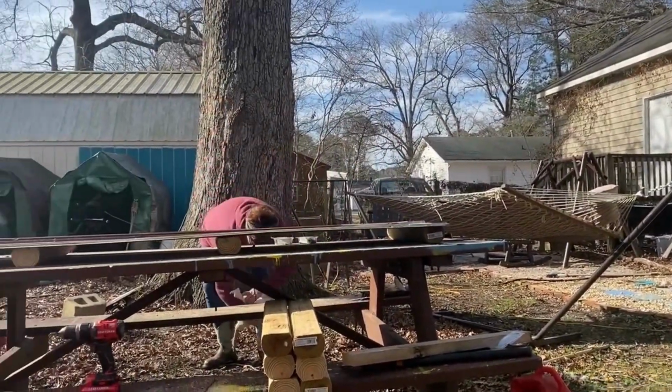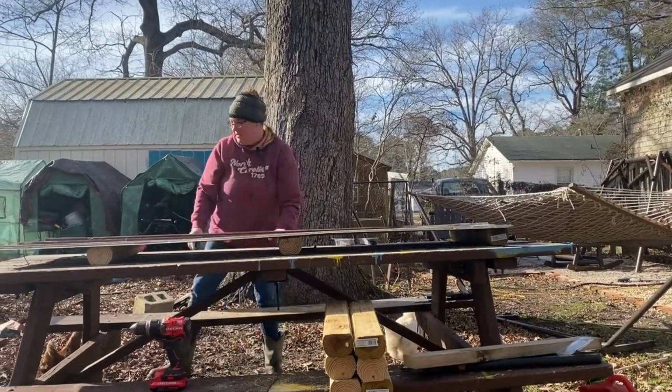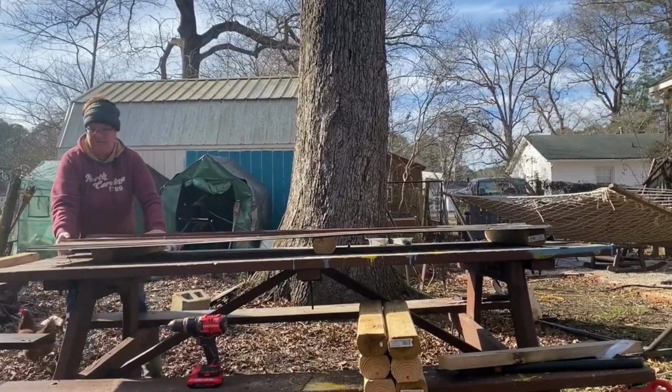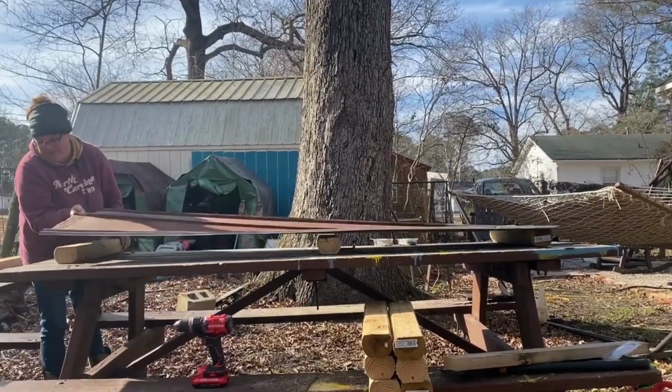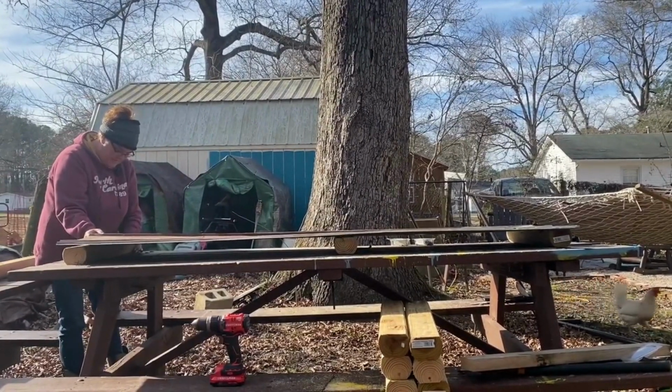So yeah, it's important to keep that little bit of an edge on the outside. And I don't measure where I put the supports. It doesn't really matter as long as you got one on the ends, one in the center. It doesn't have to be precise.